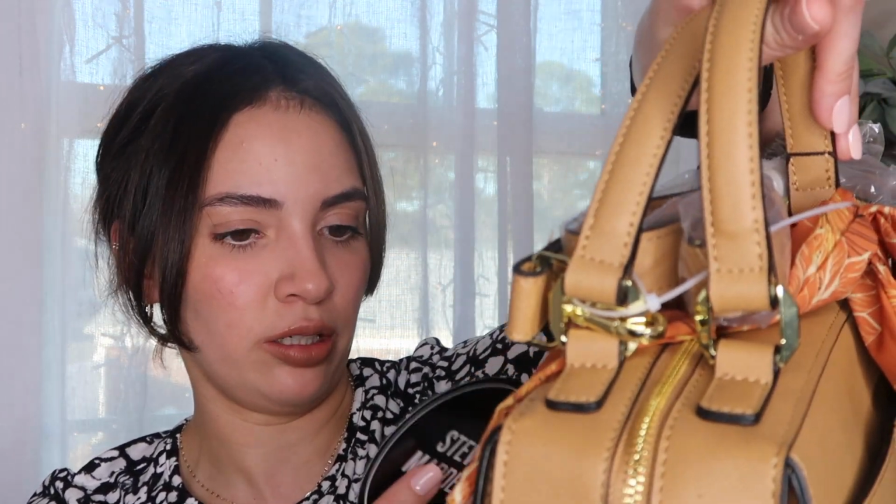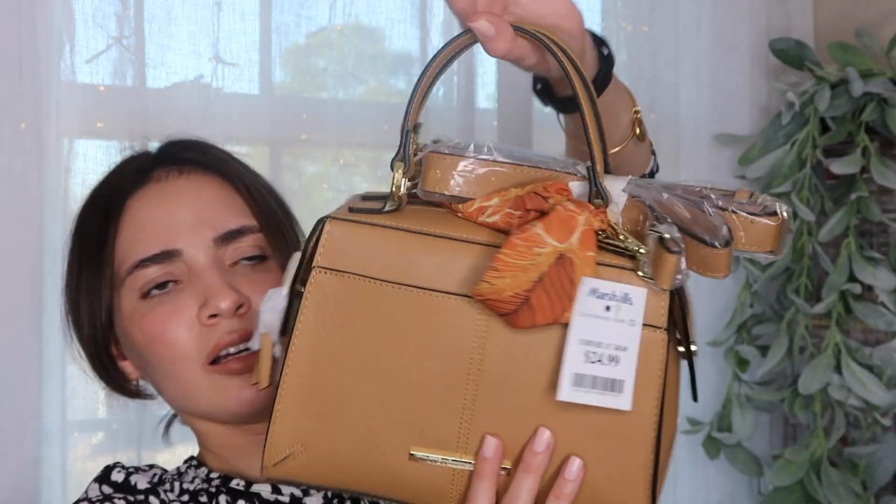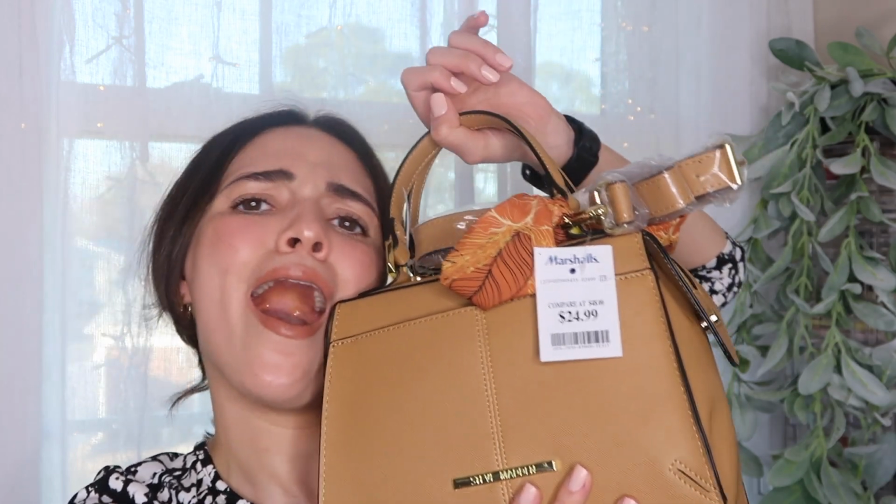And last thing, I've been looking for another bag, so I got this one. Super cute bag. It was only $25, guys. It's a Steve Madden one. $25? It says the MSRP is $78. But look how cute this is. Oh my gosh, spring, here I come.